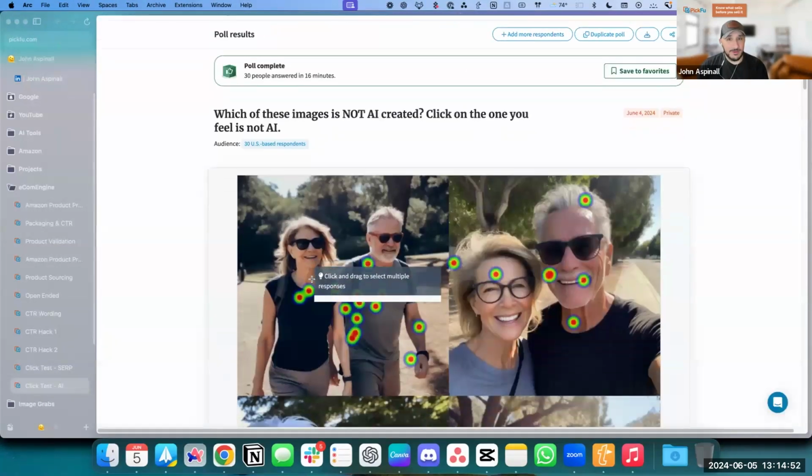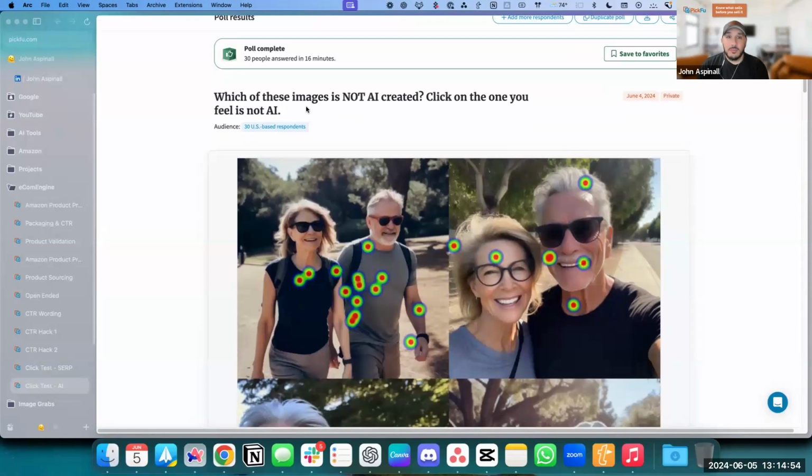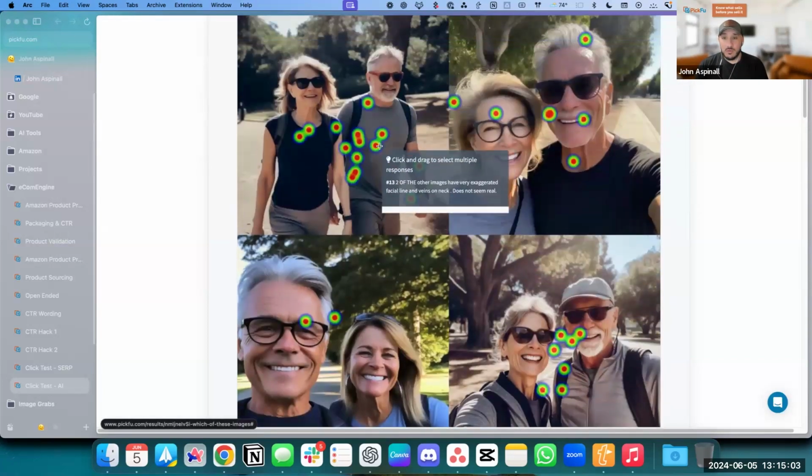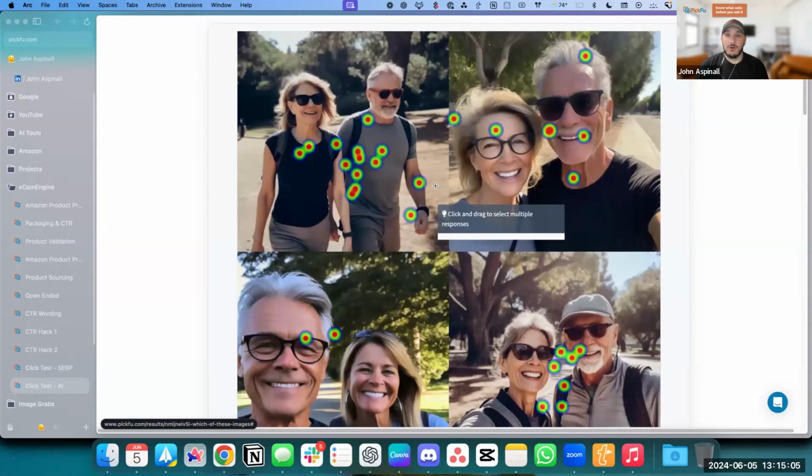Last one I have is kind of fun. It's not really Amazon related. I snuck this in here, don't be mad. But this is which one of these images is not AI created. Click on the one you feel is not AI. And people went with this one. Joke's on them, they're all AI.